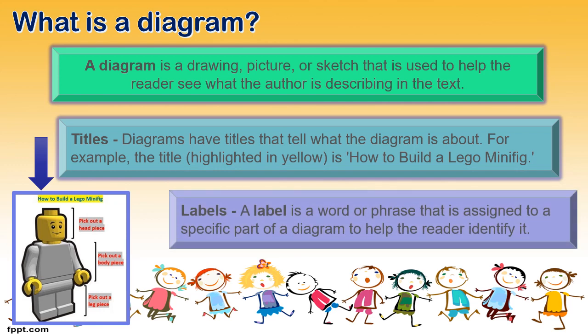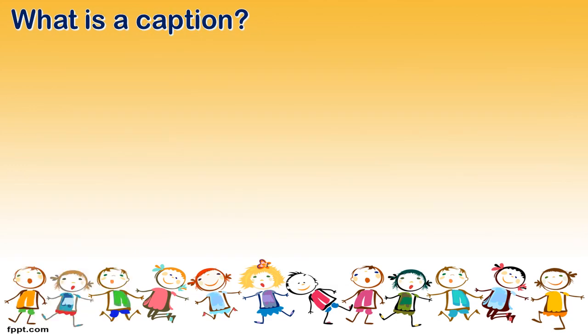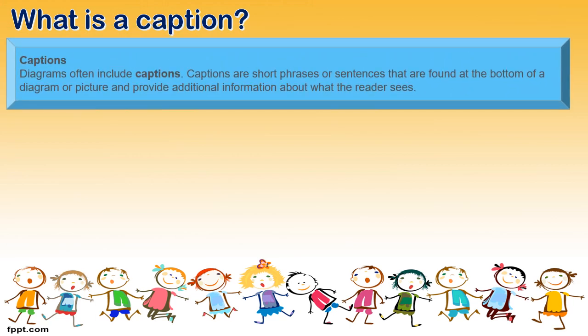Then a diagram also has labels. A label is a word or a phrase that is assigned to a specific part of the diagram to help you as reader find that part. Assign means the name is given to a certain part. And there we see the labels on this diagram of the Lego minifigure. Labels are more often words than phrases, because I'm going to get to phrases right now. So let's have a look at what is a caption. Diagrams often include captions. A caption is a short phrase or sentence that you find at the bottom of a diagram or a picture, and it gives you some additional information about the picture.